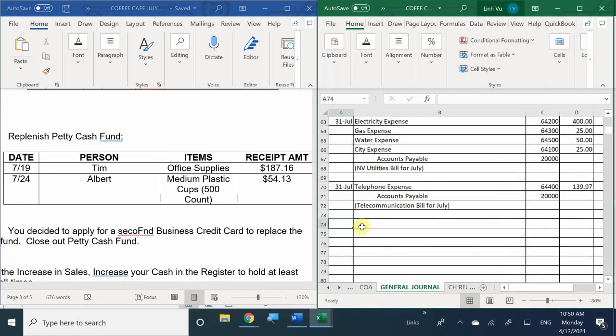First things first, right? The date. We recognize that someone bought office supplies. So that means we need to increase our office supplies. We also had someone go ahead and purchase medium plastic cups. Okay. And lastly, how do you reimburse the petty cash fund? Checking. You write a check to the petty cash fund, correct?